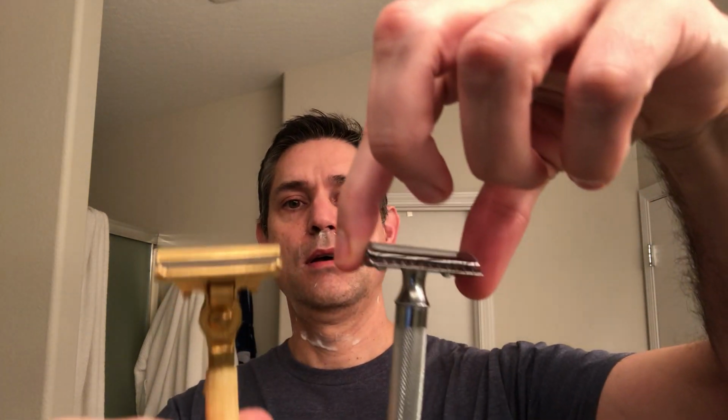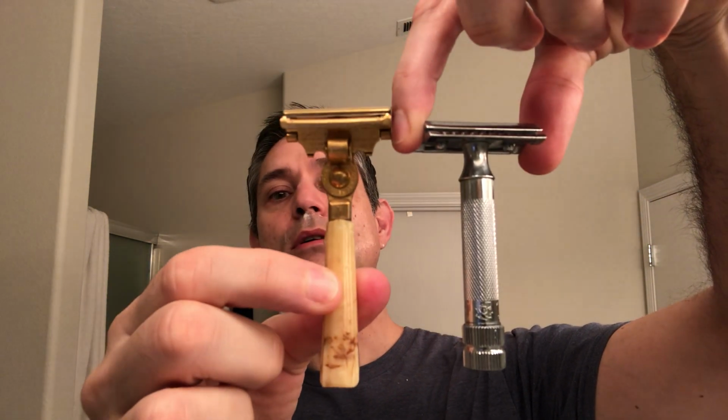So I'm using actual Schick Injector blades in here. All right, pass one done. No nicks so far. Probably just jinxed myself. But so far it's a fun little razor to use. I mean, it is small. It's short, although I guess you compare it, this is a Mercure, so it's still a slightly longer handle than the Mercure.